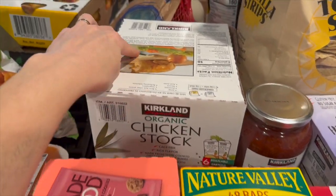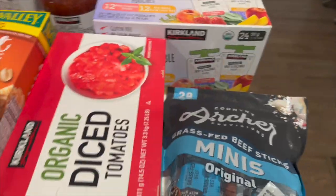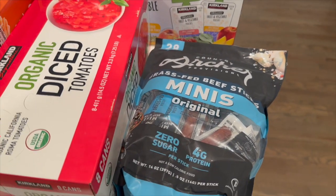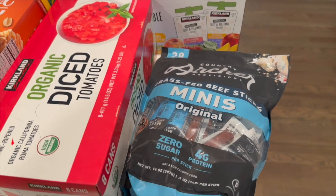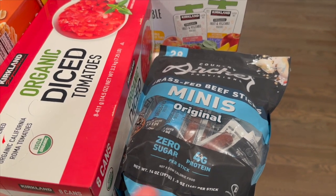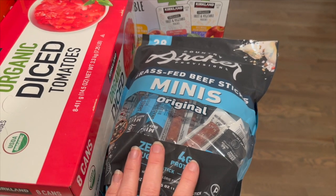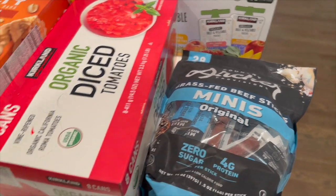Chicken stock, we are making a lot of soup this meal plan, so we will need this. Some of these beef sticks, we went without them last month when we were trying to spend less money. You should definitely go watch that haul if you're new here. We just completely ate meat out of our freezer and didn't allow ourselves any really extras. So we really missed these. They were one of the few things that we missed. So I picked some of those up.